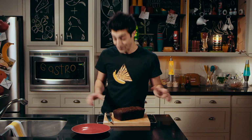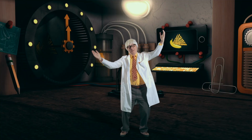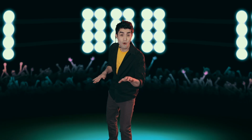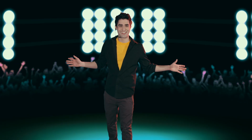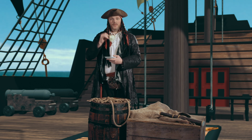This loaf cuts up into 12 servings. Who wants some? Yes, please. Just a tiny piece. 2, 3, 4. We'll have zucchini bread. Hi, matey. I'll have a slice with me afternoon tea.